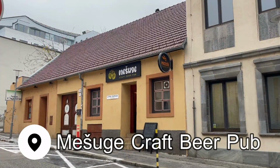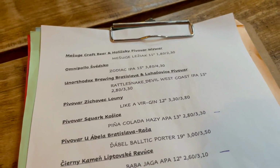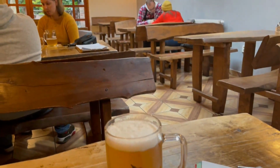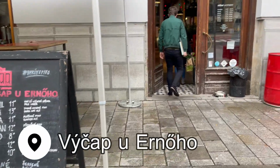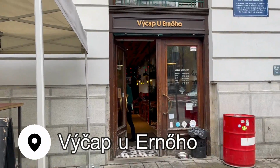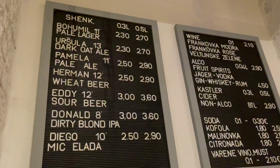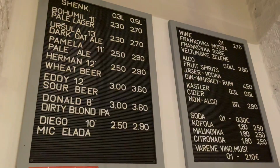I started at Meshuge and had one of their locally brewed beers. The bar was pretty quiet and it felt a little bit more like a restaurant than a bar. So I headed to the next spot, which I will not attempt to pronounce. This place felt like a real brewery bar. The staff helped me choose one that suited my taste, and I sat and enjoyed it in a bustling bar atmosphere.